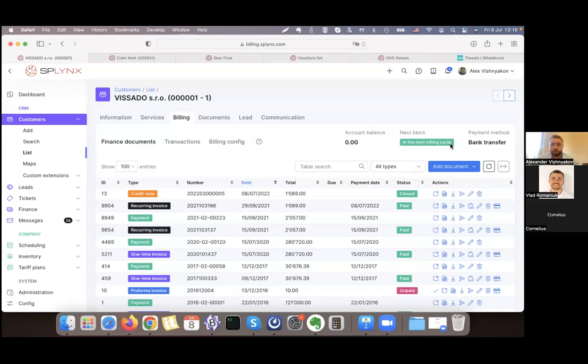What we also did, and this is a nice feature, is showing the next block. If a customer has an unpaid invoice, it will show me when he will be blocked next time. So if it will be next month, or this month, the 14th, it will show me this information right here without any need to switch between tabs.